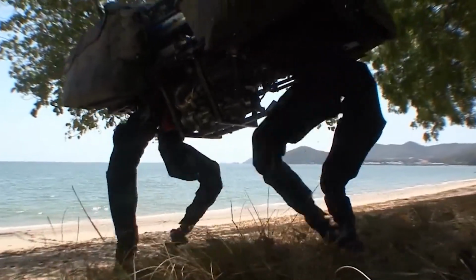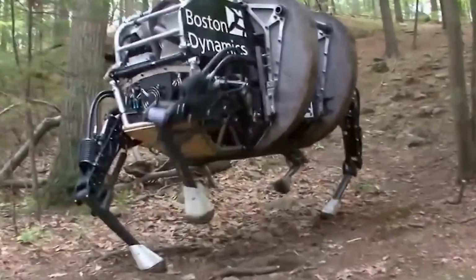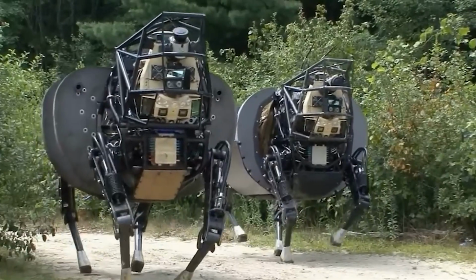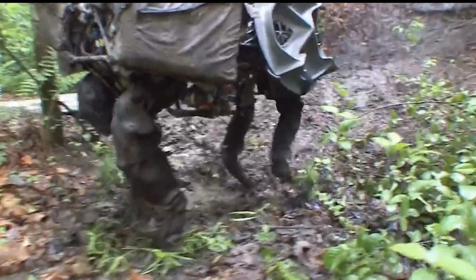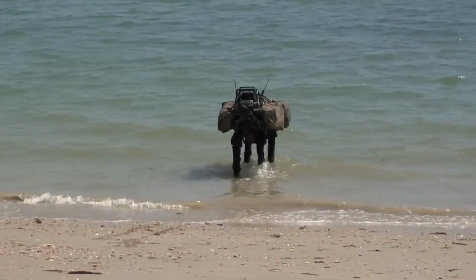on uneven surfaces. Thanks to a hydraulic system powered by a pump and a 15-horsepower 2-stroke racing engine, it can sit down, stand up, trot at over 4 miles per hour, and carry more than 330 pounds. It can handle slopes up to 35 degrees, muddy terrain, debris, deep snow, and even cross streams.